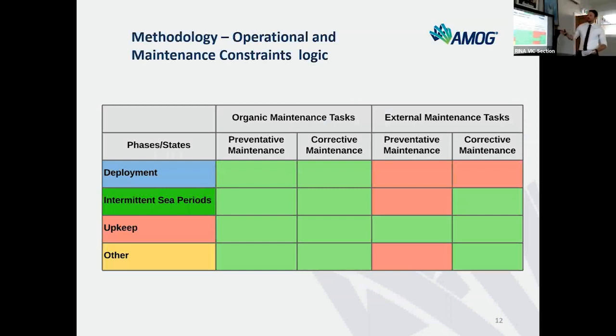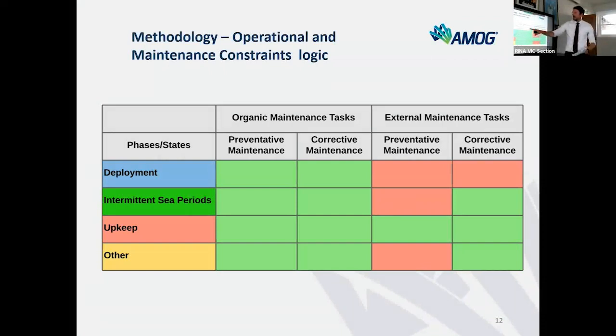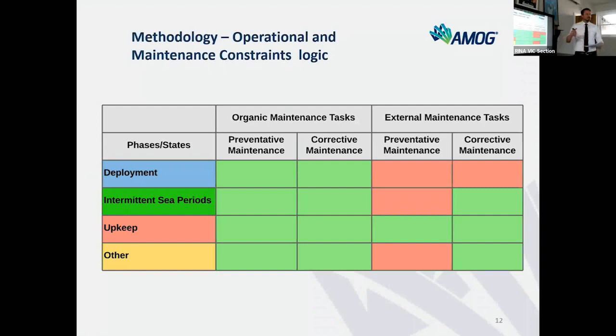There's also the operational and maintenance logistics constraints. So we've got these phases here, right? I've just stated these 4 high-level phases. So you've got deployments, intermittent sea periods, upkeep, and then one big group of things which we've just called other. And certain things can be performed by the ship staff, so the organic maintenance tasks, and certain things can't be. They must be performed by external maintainers, and they can only be performed when the ship is maybe in an upkeep period, or some tasks, corrective maintenance, can be performed when the ship is intermittently at sea, because it's very close to being at a base. They can bring it back to be alongside to do that maintenance.